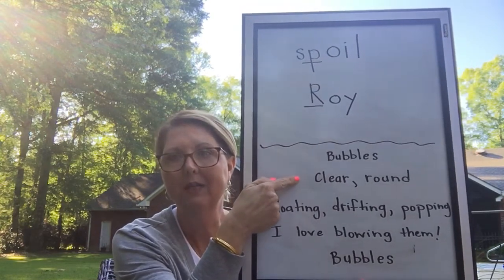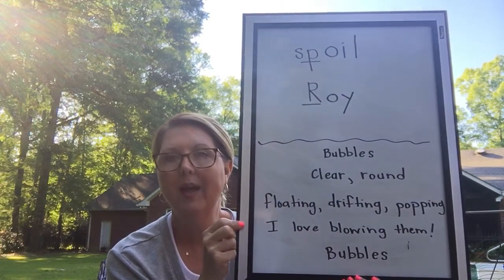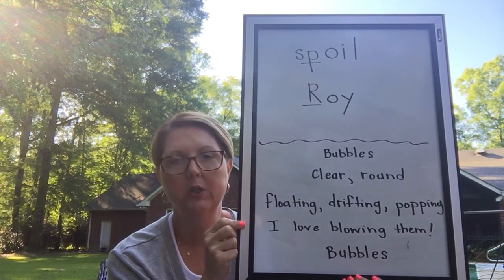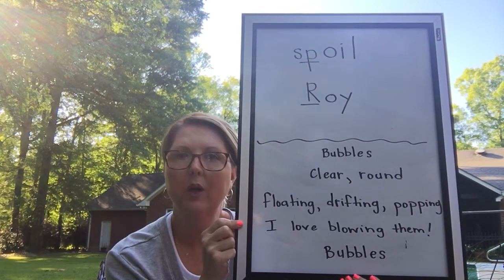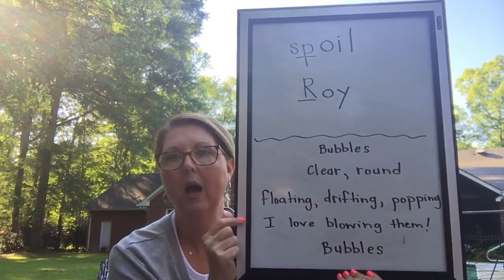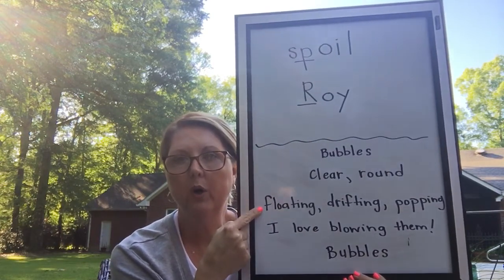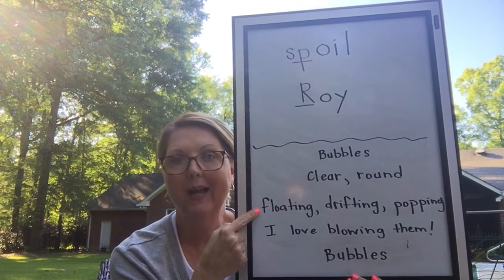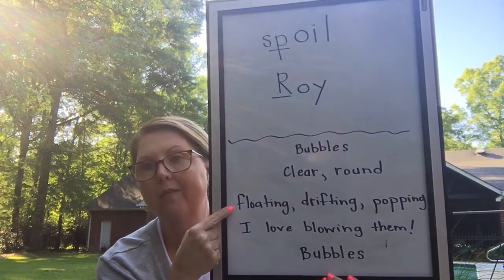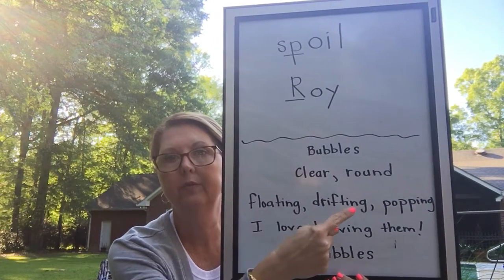The second line of a cinquain has two words, and the two words are both adjectives. Do you remember we're talking about adjectives? They are describing words. So the two words they chose are clear and round. And that little mark right there is a comma. Put commas between words. The third row or line of a cinquain has three words. And the three words are all verbs this time. Verbs are action words. So it's floating, drifting, popping.